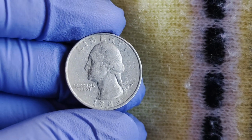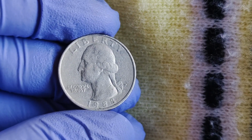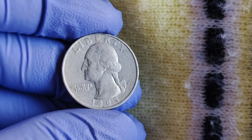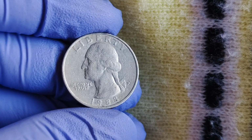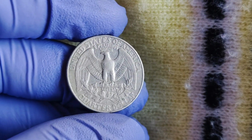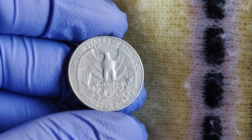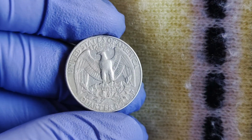Imagine holding a single quarter in your hand and realizing it could completely change your life. That's exactly what happened with the 1988 P Washington quarter dollar, a coin that most people dismiss without a second thought, tucked away in jars, drawers, and forgotten piggy banks. One man's casual flip of pocket change became a story that stunned collectors across the country.